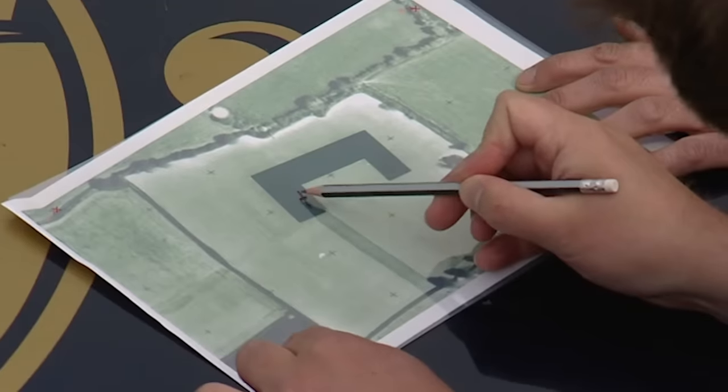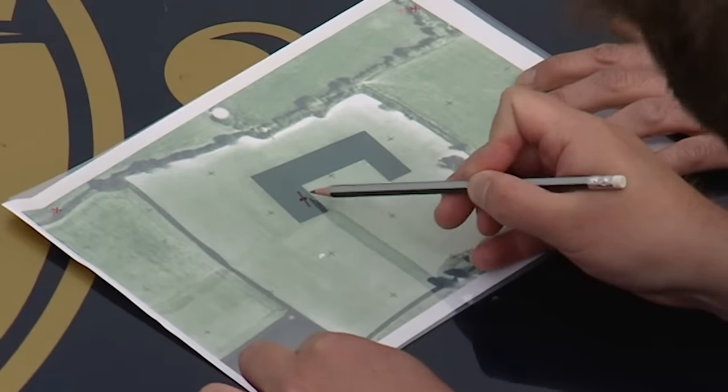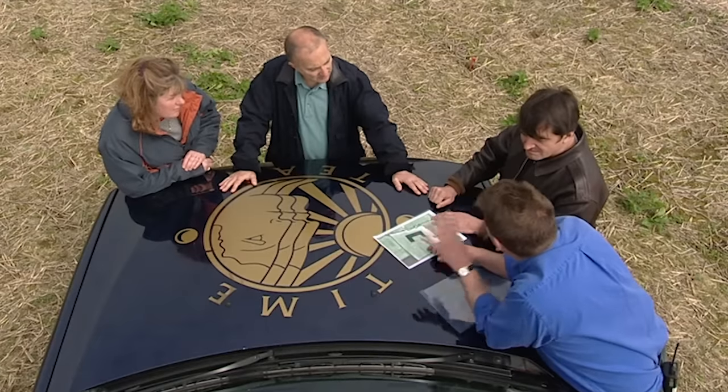So what's Neil's plan? To start with, we're going to dig a series of very small holes, test pits in our jargon, maybe not much more than the size of this bonnet. And the reason for this is it's very, very important that we go down very carefully through the plough soil onto the very latest deposits. There might be things above that mosaic that we haven't seen so far.